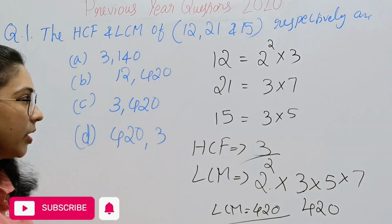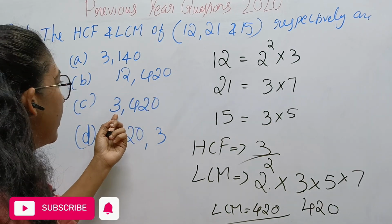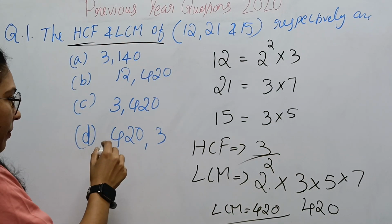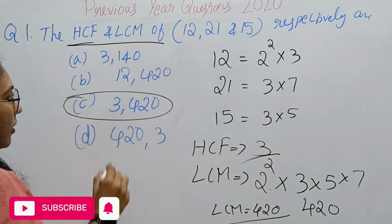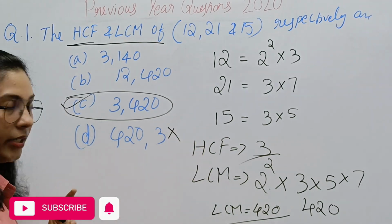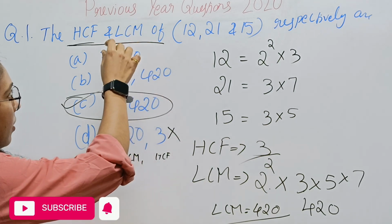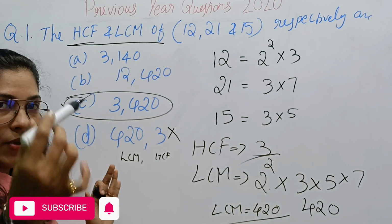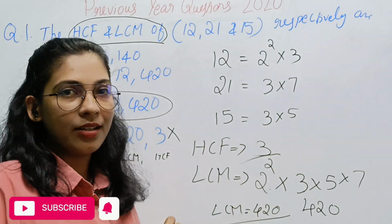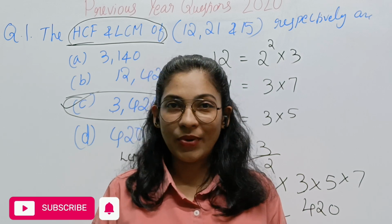So what is the correct option? See, 3, 140; 12, 40; 12, 420; 3, 420. Listen, HCF and LCM is 3, 420 respectively. Please don't mark option D. Why? Because there the first is LCM and the second one is HCF. In this question we are asked for HCF and LCM, so consider the order. So 3, 420 is the right answer. Hope it is clear for you. Now let's move on to the next question.